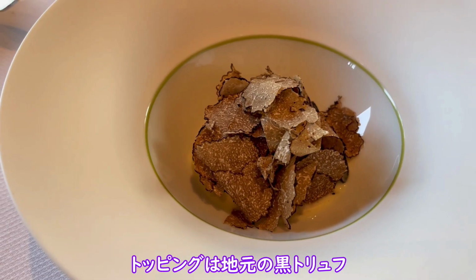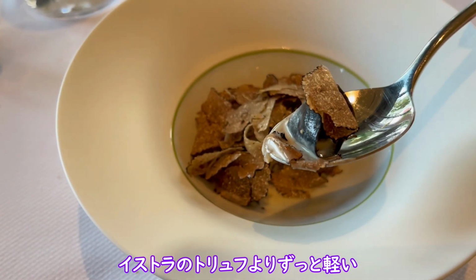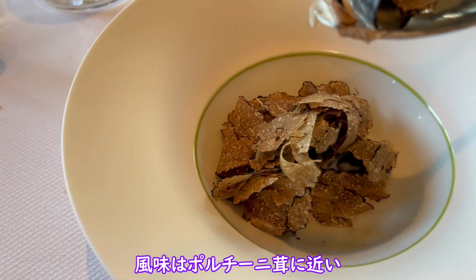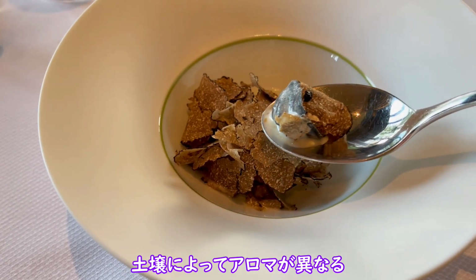And on top we have black truffles here from our region. These are much lighter than typical Istrian truffles. These are much closer to porcini mushroom, for example, than to truffle. So depending on the soil, totally different aromas.